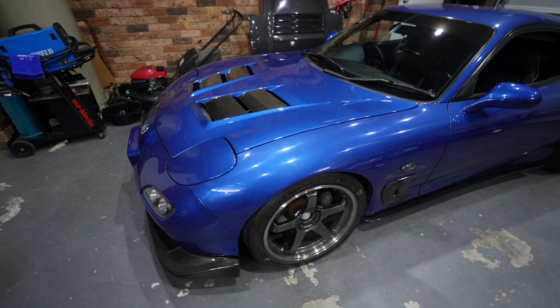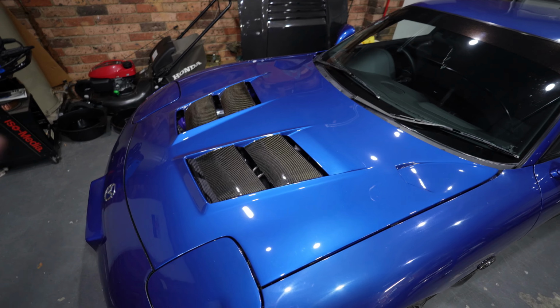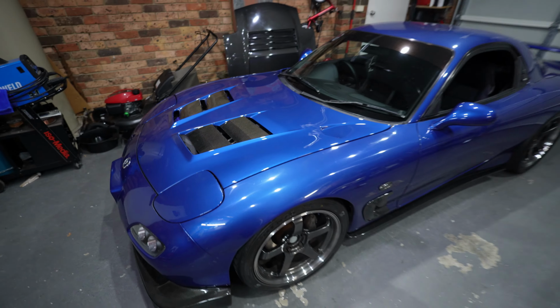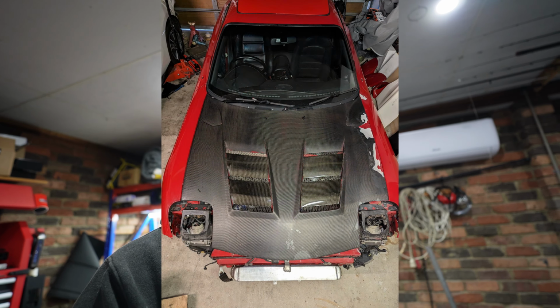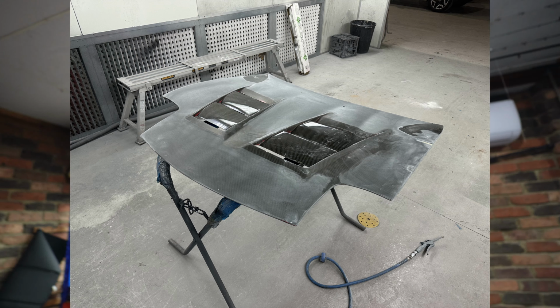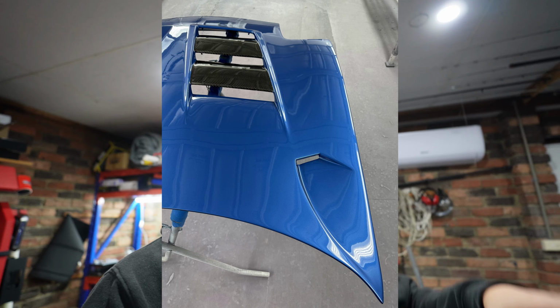Some of you may have already seen my new bonnet, and it looks so good. I'm absolutely in love with the front end of the car again. But no, this bonnet didn't start off like this. I paid way too much for this bonnet. It was in terrible condition. And Chris from CGI Panel and Paint, huge thanks to Chris. He got it repaired, painted, and delivered back to me before 7's Day, which was really nice and special.